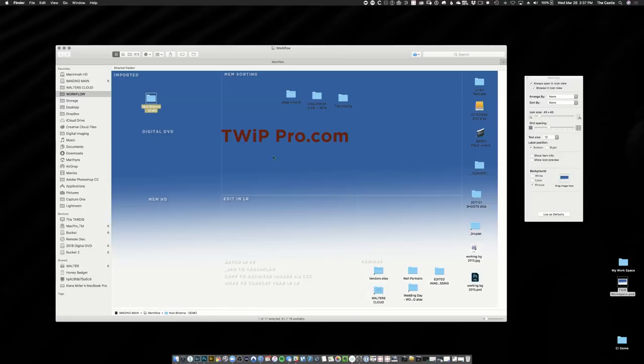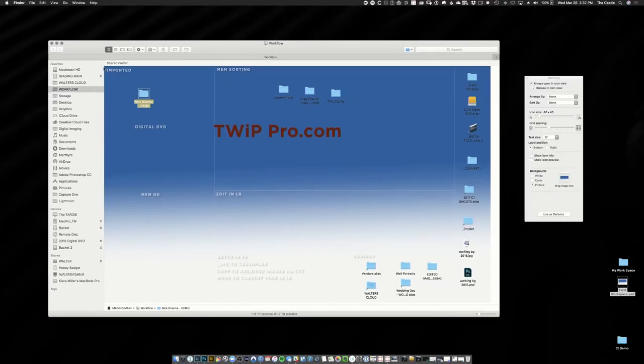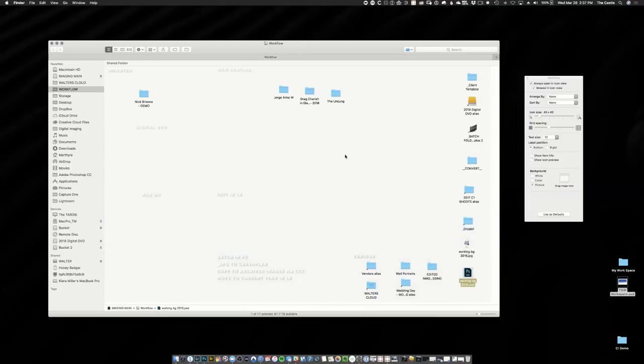What I did was figure out how big I wanted this to be. I screen captured it, brought it into Photoshop, and then I mimicked that size. And then I made my background. It's a PSD, so all I've got to do is bring that into Photoshop and I can edit it anytime I want. That's great. That is just a brilliant tip.